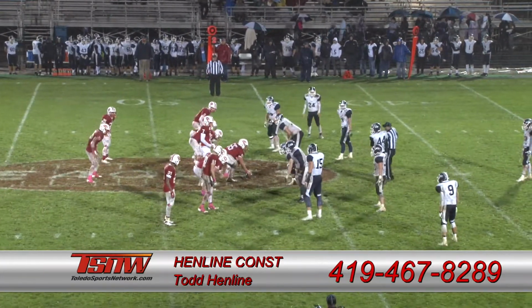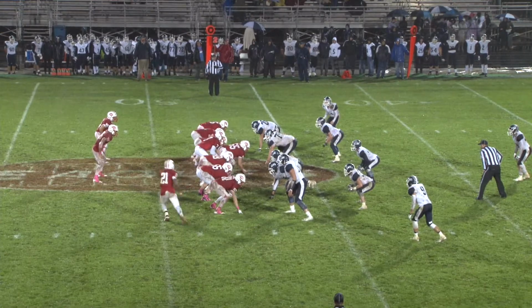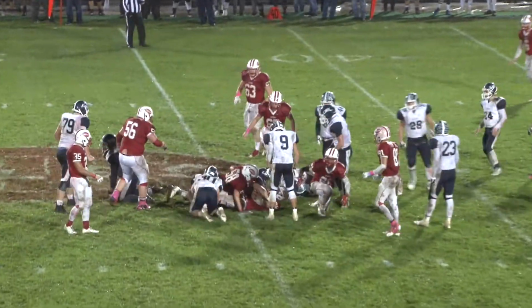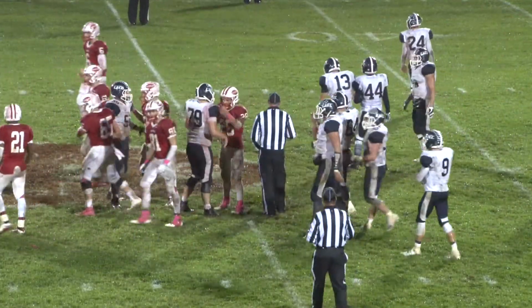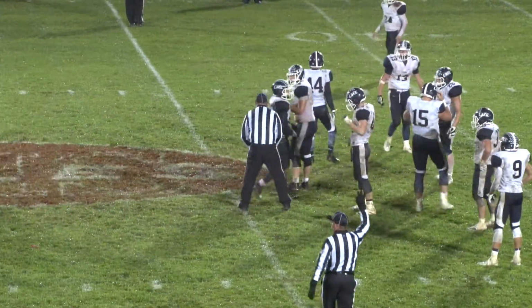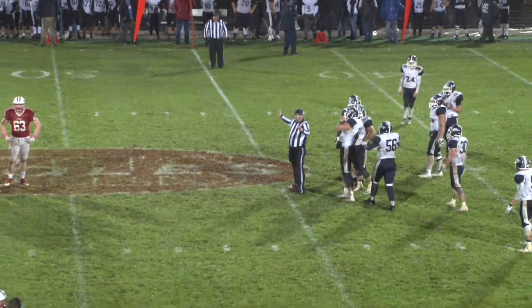So it's second and 10 after no gain by Rayford, one of the few times he's been stopped. There's the handoff again to him. This time he drives forward on the right side of that wall and is able to pick up about three yards. He'll spot it at the 45, so it'll be third down and 8, as the clock continues to run, 8:25 to go in this third quarter.